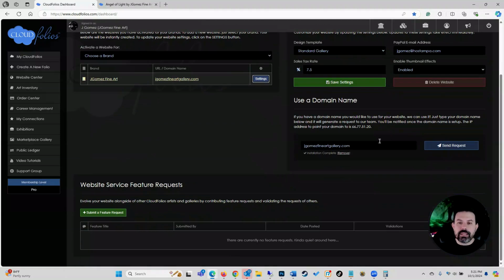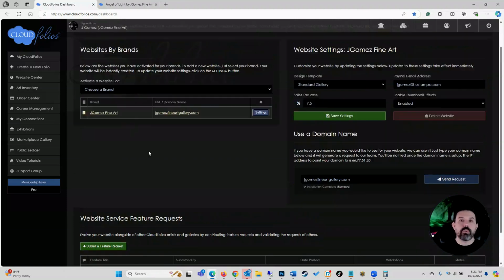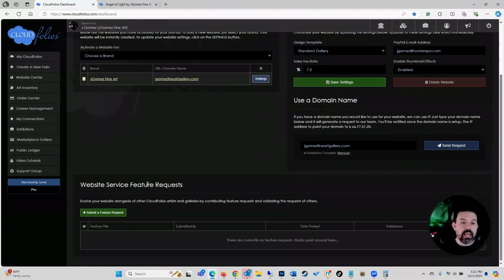You can create the site, and you can map it to a domain name if you own one. There are very minimal settings for PayPal and sales tax and those things. And then you also have access to a feature request system where you can literally send in the features that you want to see. Others can see those features submitted as well. They can upvote them, and that's how we're going to make decisions moving forward over the next year on what we build into it.